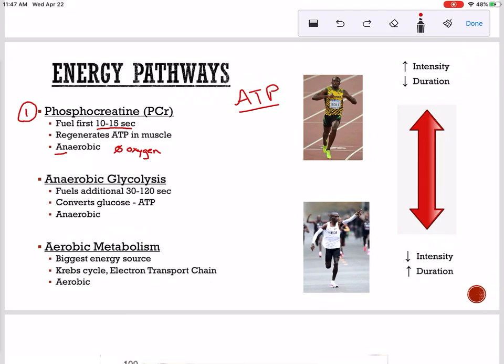All right, great. Now, what if you continue to exercise more than 10 or 15 seconds? Well, then you're going to start to utilize a second series of chemical reactions called anaerobic glycolysis. This is going to provide fuel in the form of ATP for an additional 30 seconds to 2 minutes. And this is also anaerobic, does not require oxygen.